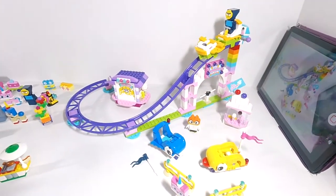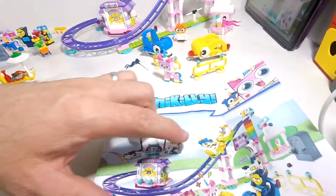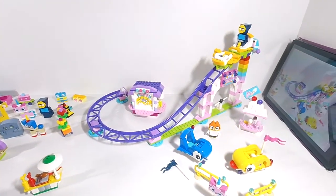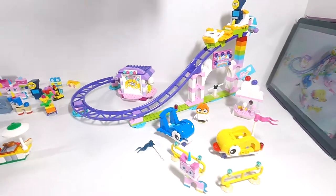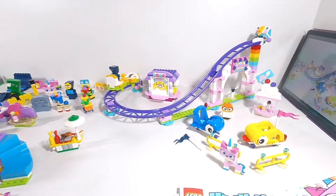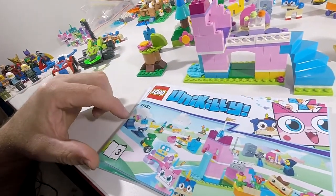So as you can see, it's pretty much all there. Oh, and we're missing this dog here. So that's for set 41456. It's pretty much all there. The roller coaster works. Next, we have the UNIKITTY Park.